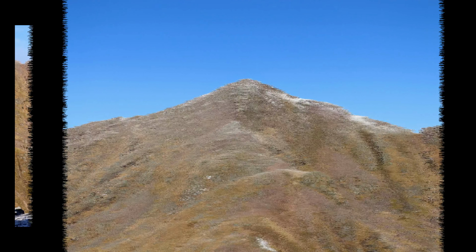It is quite a steep ascent, especially at the start, as you can see. It's a bit of a gravelly track, and as you progress higher, it gets much worse.